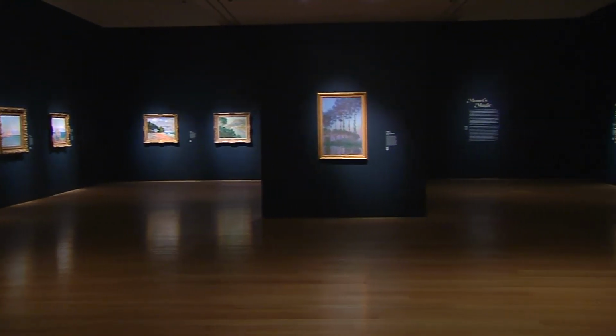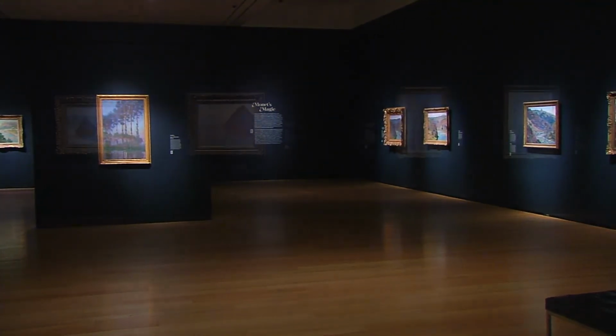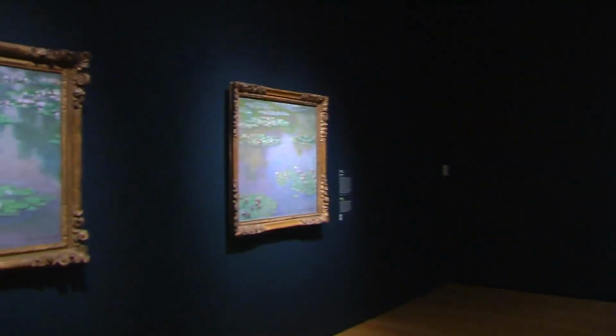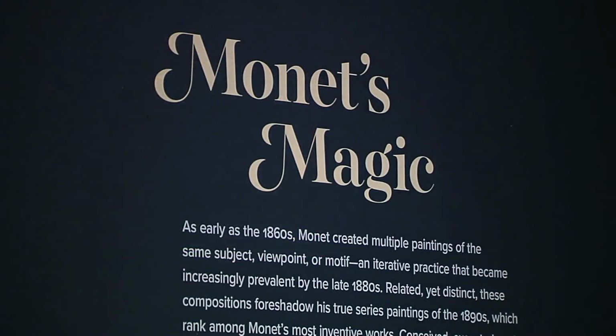This dramatically lit gallery is lined with later-in-life works, in which Monet vigorously tackled the same subjects or views with multiple impressions. Cathedrals, coastlines, and yes, water lilies. Katie Hansen has titled this space Monet's Magic.